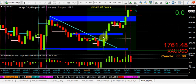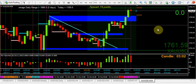21 pips for that, just for that wick. The problem I've got with my beautiful range history indicator is that if I change time frame, it deletes all my charting. So there is something going on in that indicator that cleans down the charts. It's some sort of refresh. I'm not a programmer, but a programmer would know what's happened.